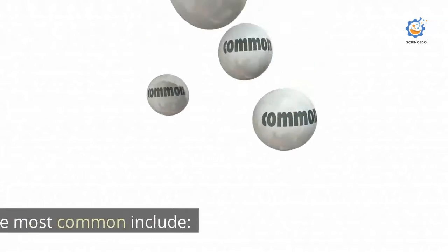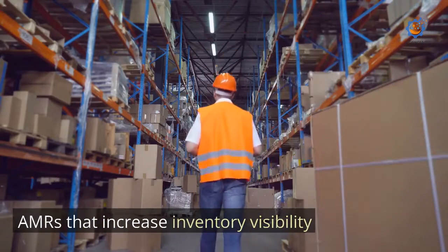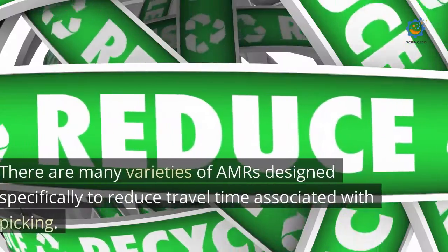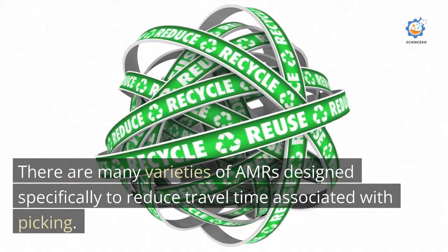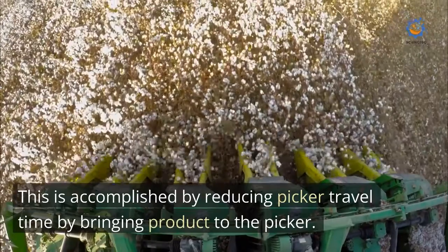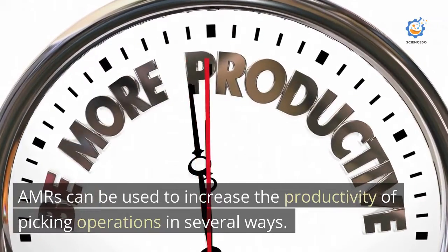disposal. The most common include AMRs used in order picking. AMRs that increase inventory visibility. 1. AMRs used in order picking. There are many varieties of AMRs designed specifically to reduce travel time associated with picking. This is accomplished by reducing picker travel time by bringing product to the picker. AMRs can be used to increase the productivity of picking operations in several ways.